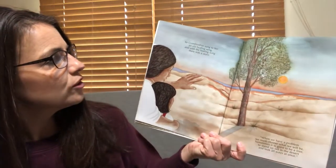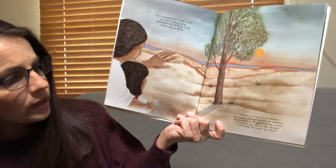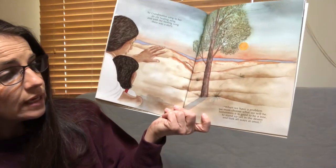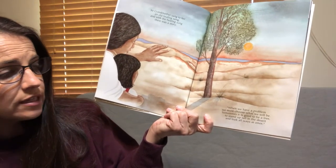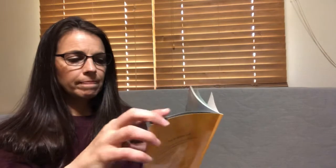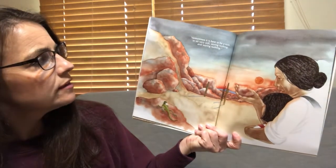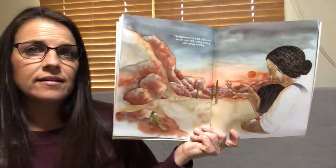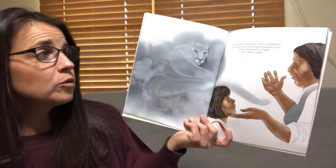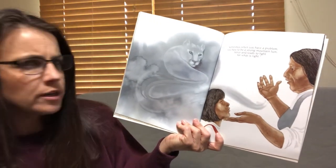So grandmother sang to her an old healing song. And with the healing song, there was a story. When we have a problem, we must choose what we will be. Sometimes it is good to be a tree, to stand up tall in the desert and look all ways at once. At all ways, not always, all the ways around at one time. Sometimes it is best to be a rock, to sit very still, seeing nothing and saying nothing. And sometimes when you have a problem, you have to be a strong mountain lion, fierce and ready to fight for what is right.